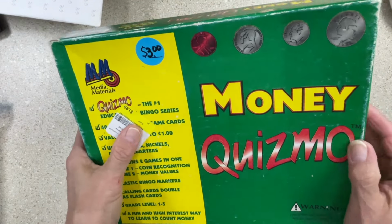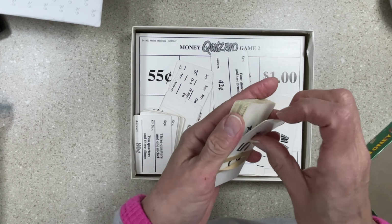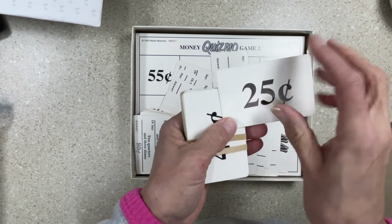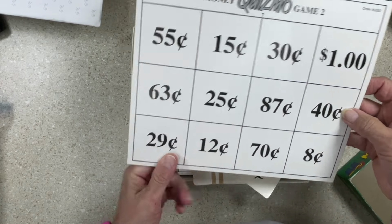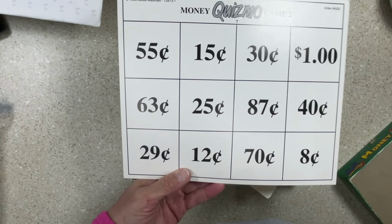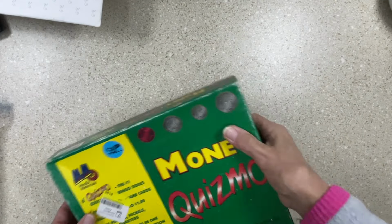Let me show you this. This is Money Quizmo. I've never seen this game, but I got them specifically for these. Let me show you the back side of them. The back side is matte finish, but I just love the font and stuff. And then here are the game cards themselves. So I could cut this out. I could scan this and then print it on coffee-dyed paper. Wouldn't that be cool? I may do that. We'll see. Okay, so, good little bingo type game there.